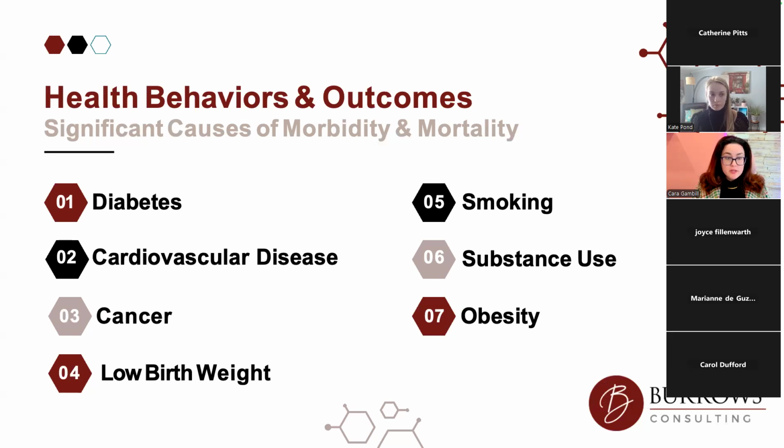Health behaviors and outcomes. So significant causes of morbidity and mortality. Again, here is our list of some of our top ones on here. If it's not on here, it still could be. This is the list of what we chose today. It's not wrong if you add additional ones.